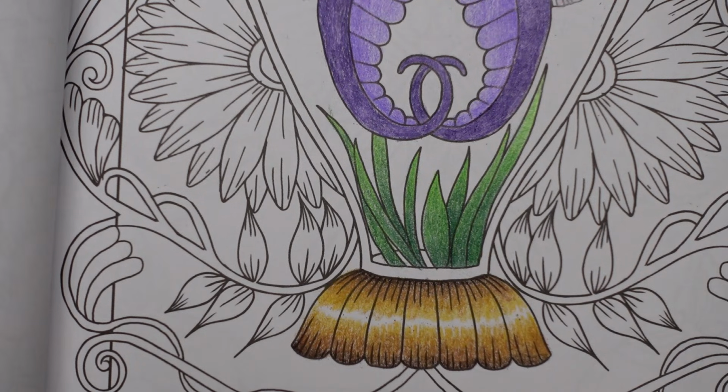Right, we're going to use one last colour. I'm going to use the cadmium yellow light, if I can find it.